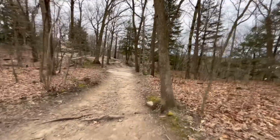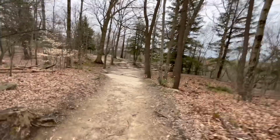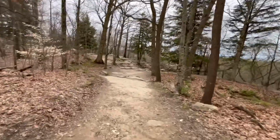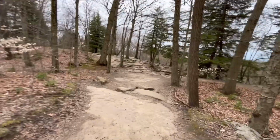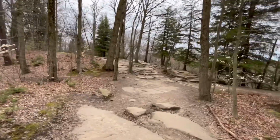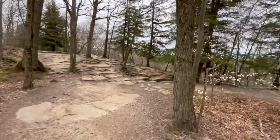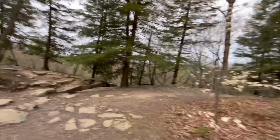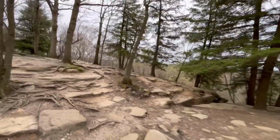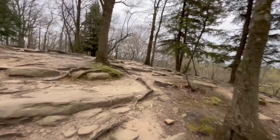From what I hear, this place is usually crowded in the evenings. This is looking off towards the west, and you get some spectacular sunsets up here, and it's usually very crowded, especially in the fall when the leaves are changing. But as you can see, this morning I have the entire place to myself. Let's go check out the view.